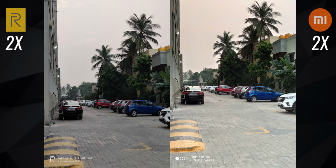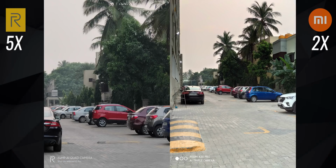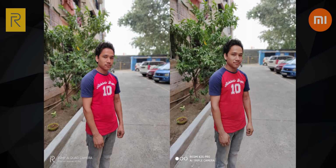Again, 2x and 5x. At 5x zoom, the images look decent. For portraits, the K20 Pro has one major advantage. It can click portraits using the main camera or the telephoto camera. The X2 Pro doesn't give you an option to choose the telephoto camera. Telephoto camera portraits have that nice look. The subject looks more prominent.